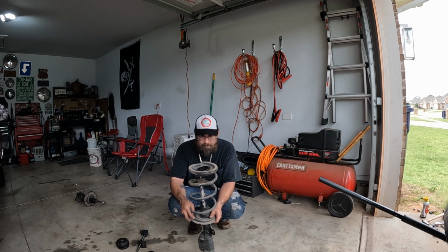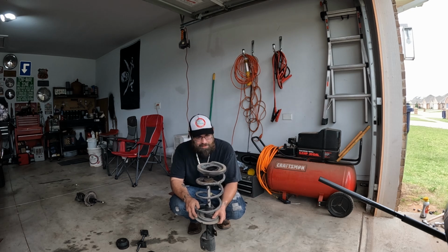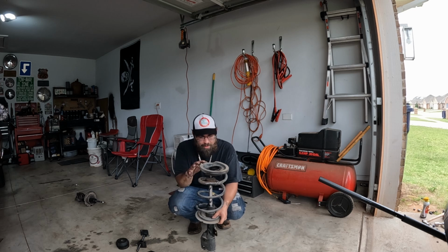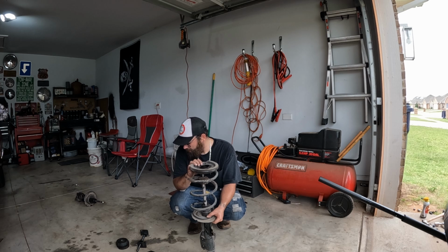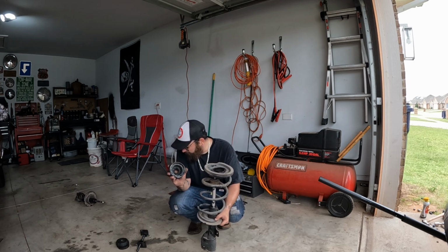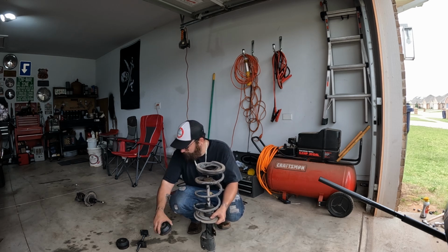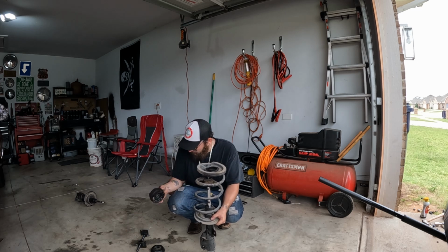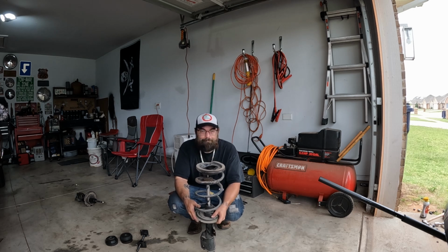So, it's gonna take some figuring out, I guess. That makes absolutely zero sense. Why would you do that? Is this top plate busted? I'm confused. No, it isn't. We're missing the bearing in this one, so that's nice. Oh boy. A plus, guys. A plus.